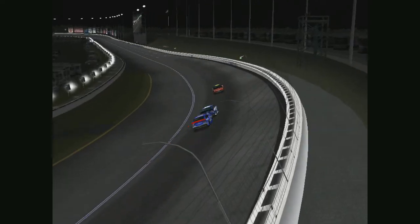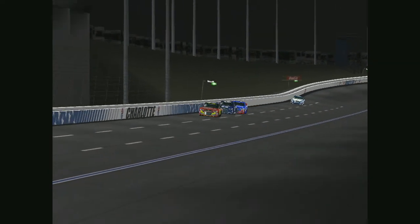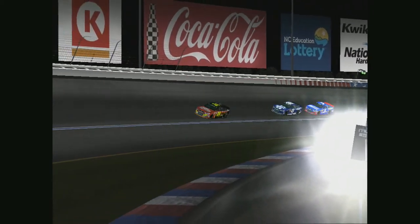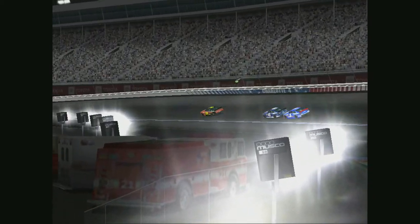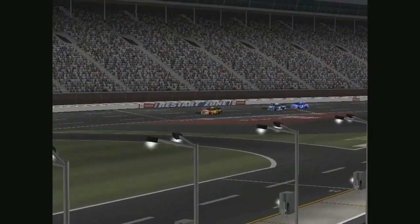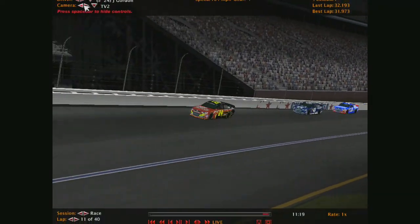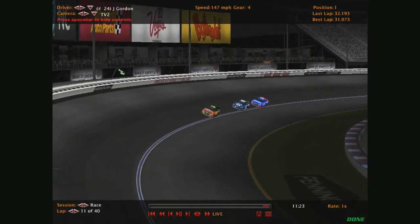Here in Charlotte. So, looks like Gordon's pulling away. Kahne on the back bumper of Jimmy Johnson. Edwards tracking behind. And looks like Kahne runs a bit lower into the corner, then Johnson gets down. But they both exit about the same time. So, lap 11 of 40. I'm going to keep the dial up so that you can see what lap it is.